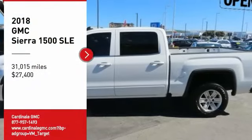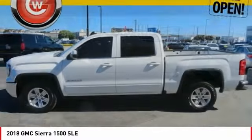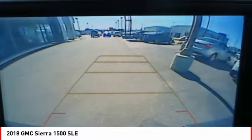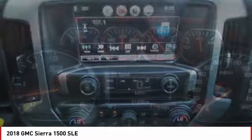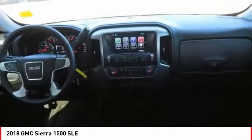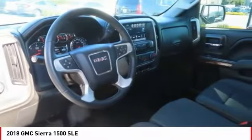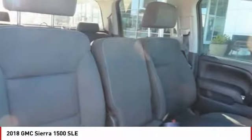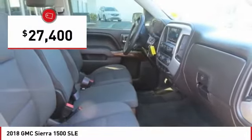Make a great choice today with the 2018 Sierra 1500. The GMC Sierra is a full-size pickup with all the functionality you could expect. With multiple trim levels, the GMC Sierra provides a wide range of features for you to enjoy. Power and advanced technology can both be found in this fantastic truck and is priced below $30,000.